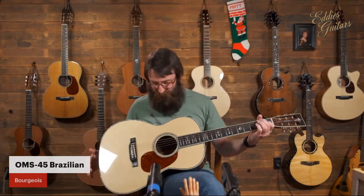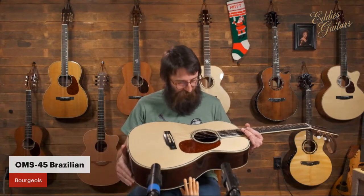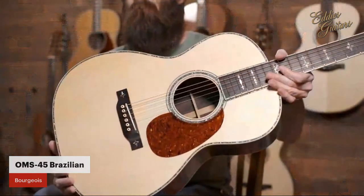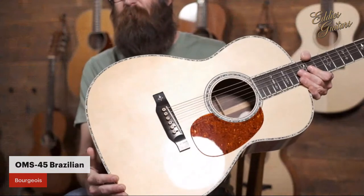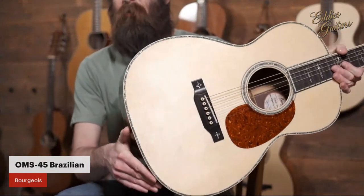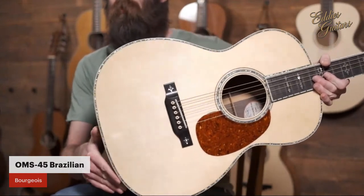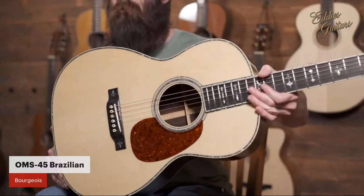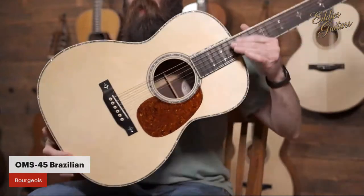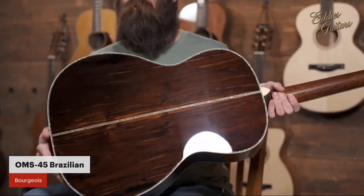So what we've got here is an incredible Italian spruce top. Very blonde in color, again, very tight grain. You can see tons of that medullary ray. I'm trying to get rid of this reflection, folks. Bear with me. Lots of medullary ray, a lot of dimension to a blonde spruce top. That's really cool. Back and sides are a gorgeous set of Brazilian rosewood.